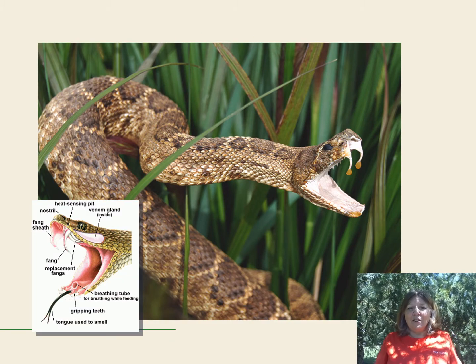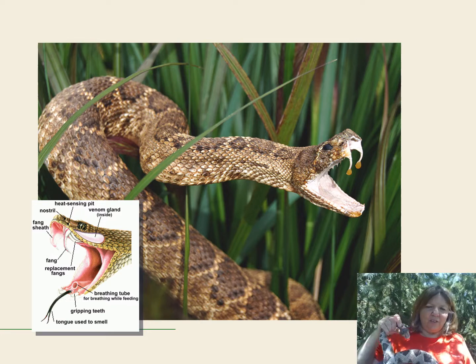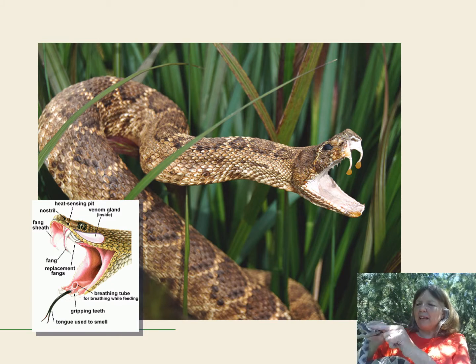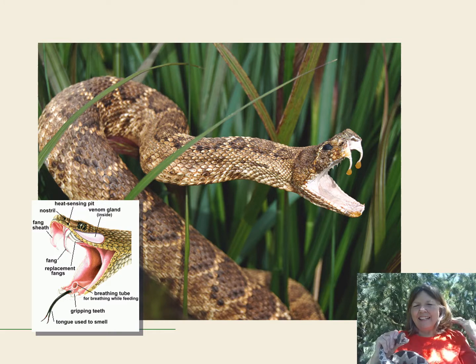First of all, he has those fangs, and those fangs help him catch his food. That's what they're used for. This is just a pretend one, a plastic rattlesnake, but they are used to inject venom from their venom glands, which are right back here underneath their skin, and those venom glands just have really concentrated saliva, and so when they reach out and grab their prey and bite it, their venom starts to digest their body, and it helps to aid them in digestion. And so that is one of his adaptations.